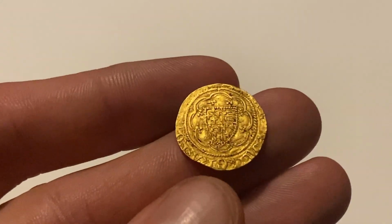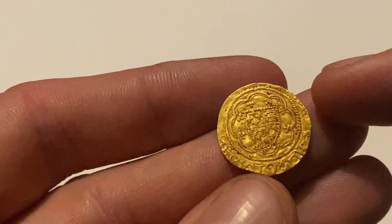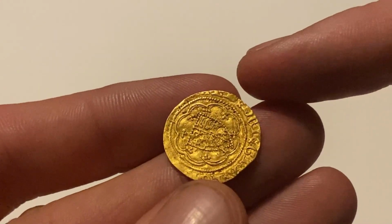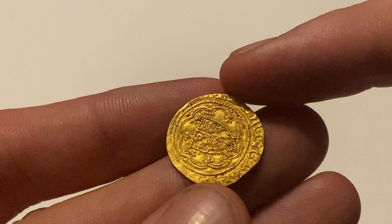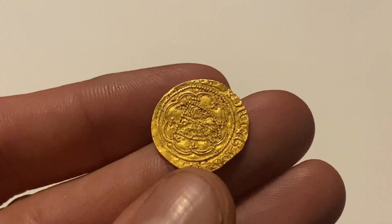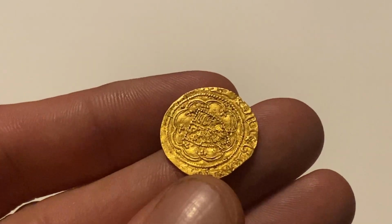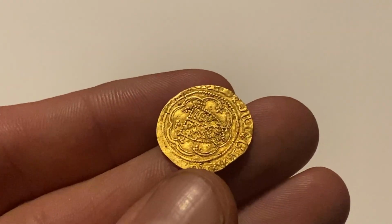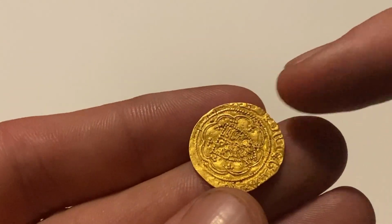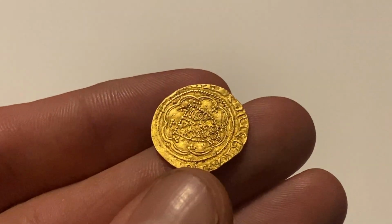And the problem with this coin is the name would have been up in this top right hand area up here. And all that you can make out that's left, because the coin's been clipped, which means it's been trimmed, is the letter R and the letter D. And the issue is that Richard and Edward both end with an R and a D. Now, the other problem is it looks as if there's the very bottom of a letter A just here, A-R-D. And again, Richard and Edward both end in A, R and D.